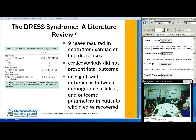Why would you get a cardiac? They can have eosinophilic, the thought is that the internal organ involvement is from eosinophilic infiltration. Acute. And so you can get pericarditis, you can get hyper-eosinophilic syndrome. Just the way you get hepatitis and nephritis, you can also get pneumonitis, you can get carditis, you can get all of these. Considering that the parasitic infections get much higher.